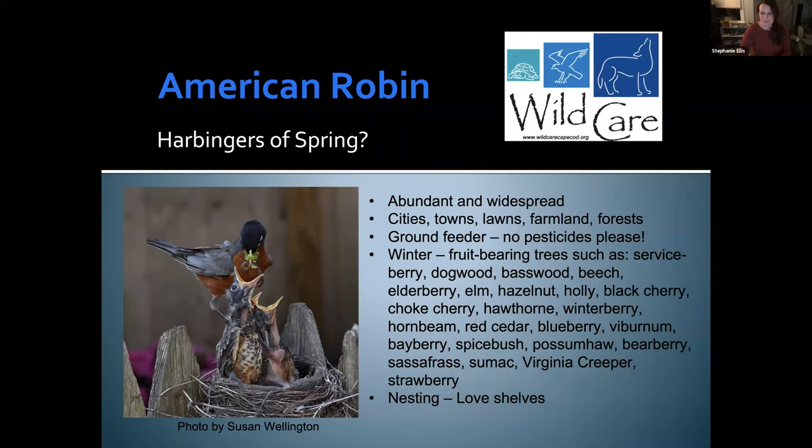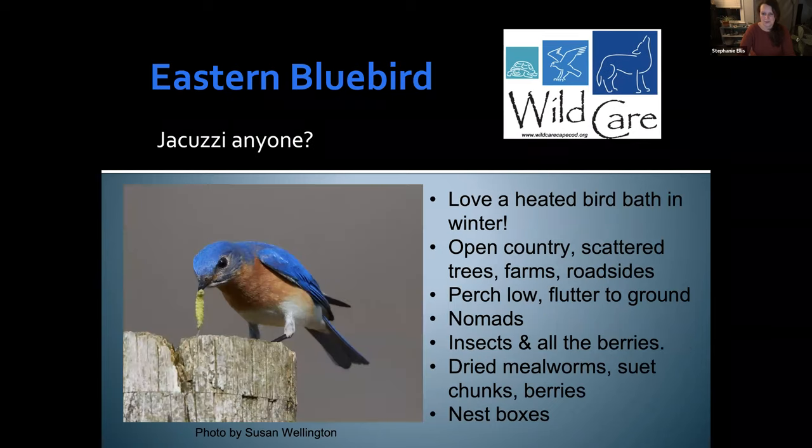So what else can I tell you about robins? Just that at my house on the platform feeder, they're eating mealworms, chopped suet, and a little bit of hulled sunflower seed.